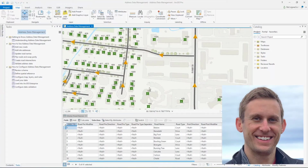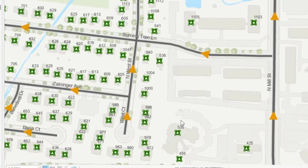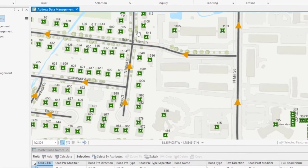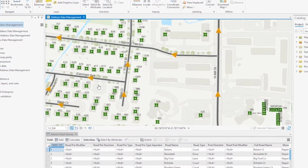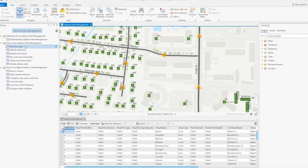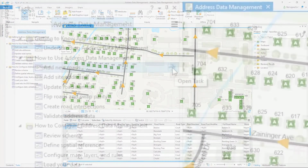The Address Data Management solution delivers a set of capabilities that help you maintain a set of address layers that incorporate national guidelines, help you streamline your data management workflows, and continuously improve the quality of your address information. We deliver the solution via an ArcGIS Pro project that comes with a set of address layers that follow those national guidelines such as NENA, and also includes a set of pre-configured tasks that walk you through the key workflows in managing your address information.